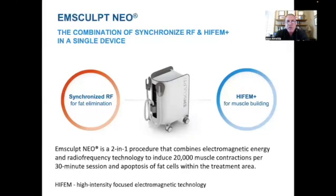So radio frequency, you'll see it used now with microneedling. We use it in vein surgery that I do every day to contract the saphenous vein and close it. Electromagnetic energy is just using a magnet to generate current in a controlled fashion. So Emsculpt Neo is both of these together. It's a 2-in-1 procedure that combines electromagnetic energy and radio frequency energy. And when used on the abdominal wall, for example, it is equivalent to 20,000 muscle contractions in 30 minutes.